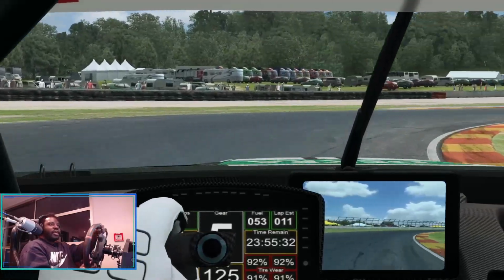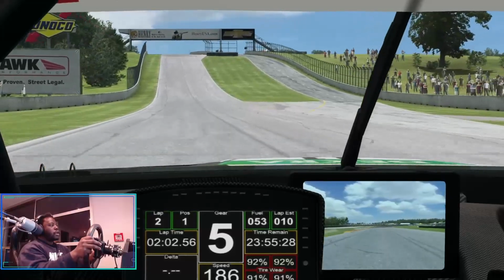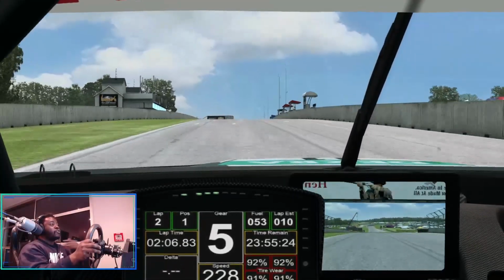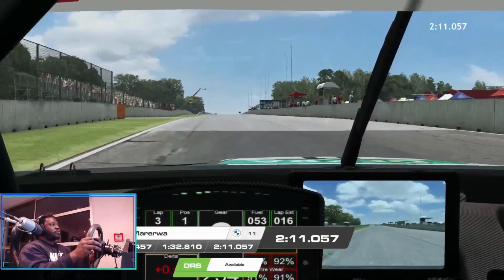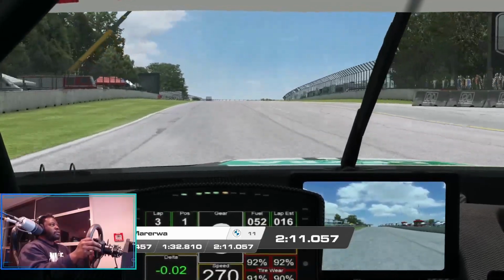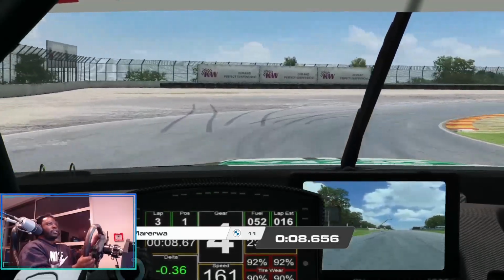So if you liked Raceroom before, I think you'll be fine. You're still going to like it. It still feels like Raceroom. If you didn't like Raceroom, I guess maybe the question would be why. If it was because the force feedback felt a little weird, then maybe I'd say try it out again because it's a little more refined.